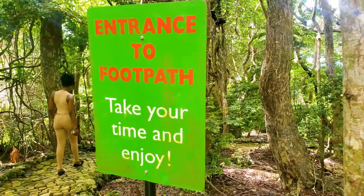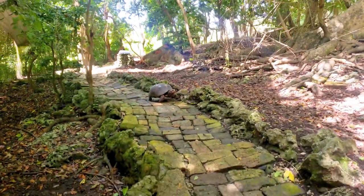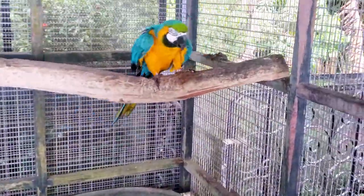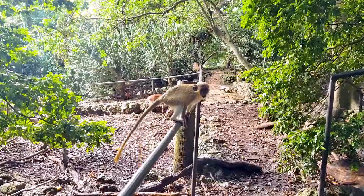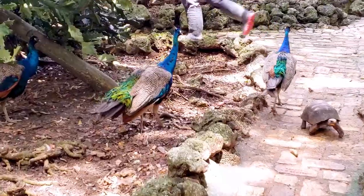Once you enter through the gates of the Barbados Wildlife Reserve, you're in the animals' world. This is their home, except for a few cage animals, the birds and the snakes. They are all compatible and free to travel where they please.